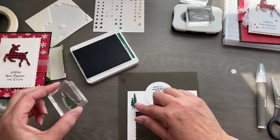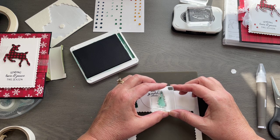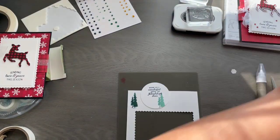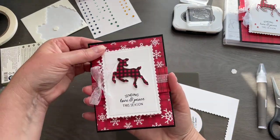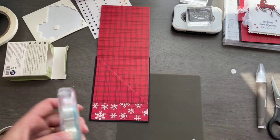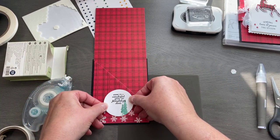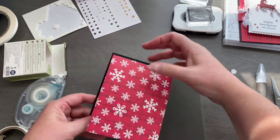So I didn't want that so dark. I wanted it just to be a little bit of a shade lighter. So I'm going to stamp off just like that. And I thought, because I did use the green, we could put green on the front. So we're going to slide that belly band off, open it up, and attach this to the inside as our little greeting. So this would be where you could sign it if you're going to tuck in some money or a note card or something like that.